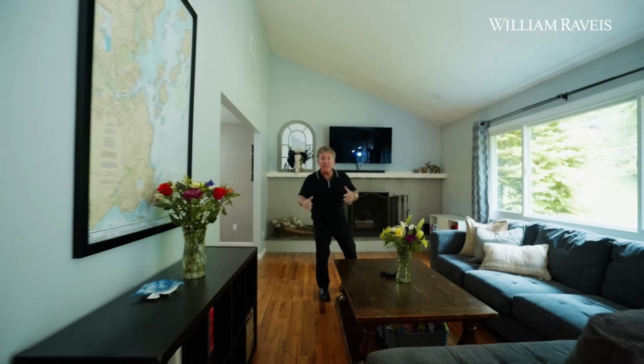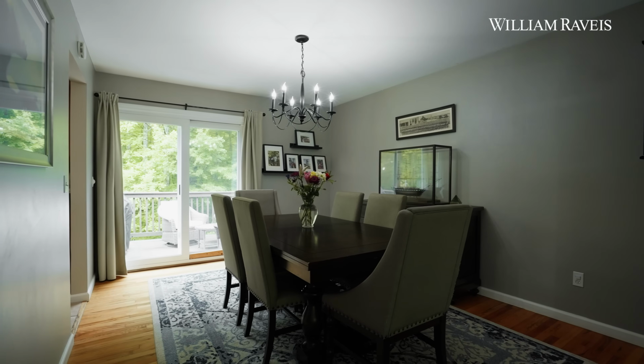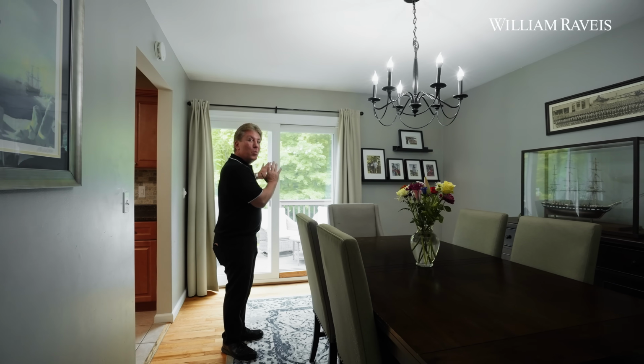So here we are in the living room: vaulted ceilings, large picture window, wood burning fireplace, and it opens right into the dining room. So I'm coming out of the kitchen, off the living room, and you've got a formal dining room, and again, with oak floors throughout this whole main level, and sliders out to this wood deck that look over this beautiful, tranquil, wooded backyard.